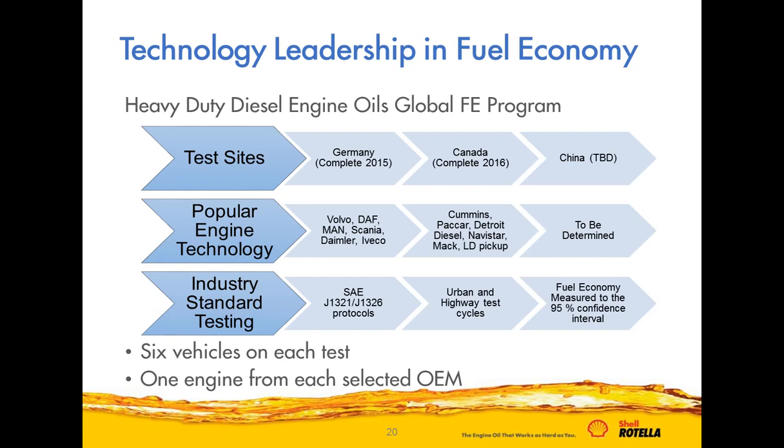The last piece of this is all in the design of the trial. Every fuel economy number that we release is held to the high standard of what we call the 95% confidence interval. What that means is, if I run that same trial 100 times, 95 times out of 100, I will see a difference between the two oils that I give a fuel economy number for. It's hard to get much better than that. In fact, statistically, the only step better is 99%, other than, of course, 100. So on each of these tests, we choose 6 vehicles, so 1 engine from each manufacturer, and we try to keep the engines compatible with each other, so we select similar technologies across the 6.